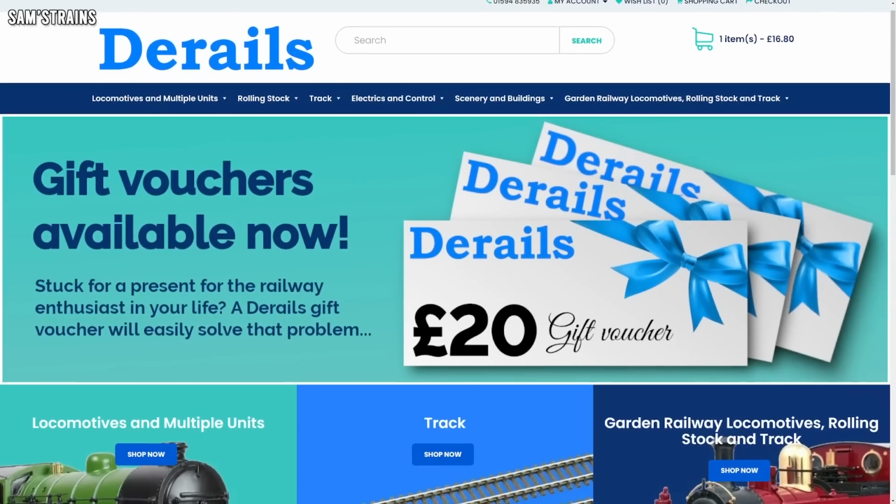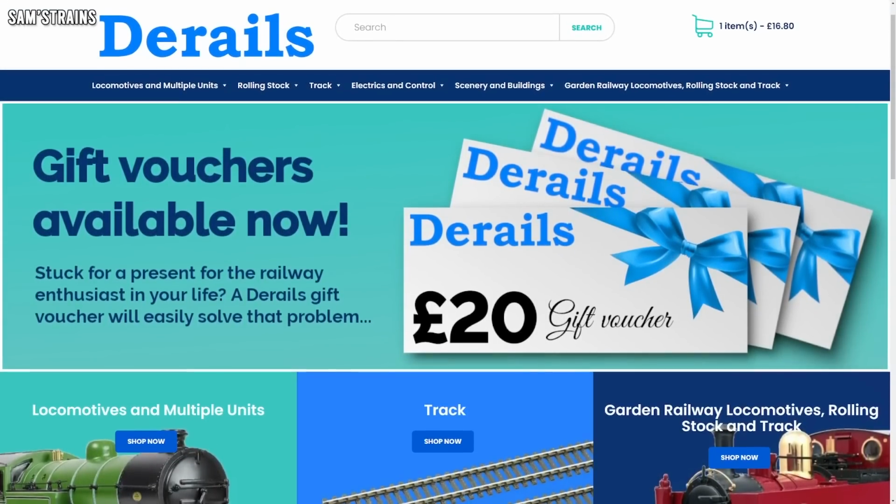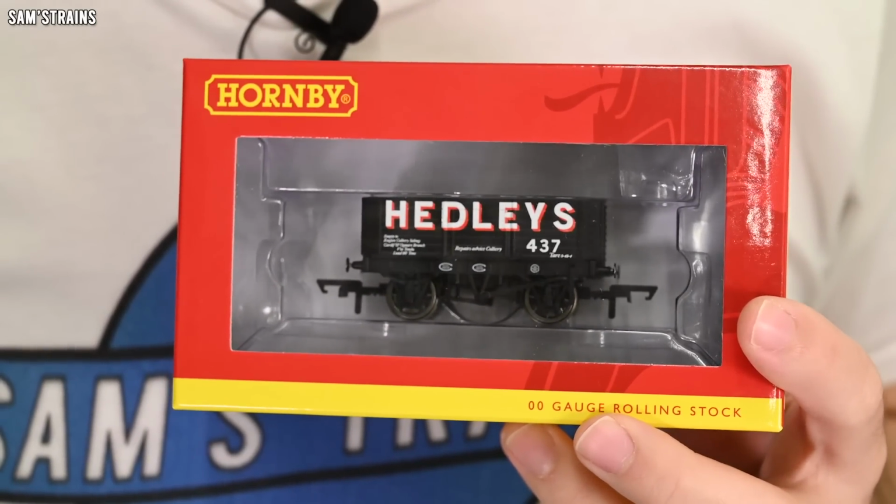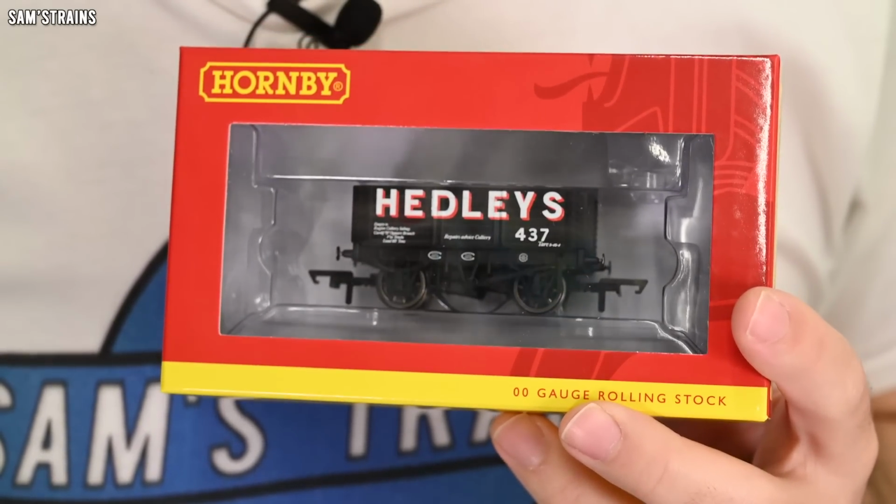The next dispatch then in 3rd place was Derail's Models, and they sent their parcel out at 2:31 PM on the Thursday afternoon. Now like TMC, Derail's sent their parcel out on 48-hour tracked Royal Mail, even though they charged less for postage. Pretty impressive. And the model from Derail's arrived second on the same day as TMC's.